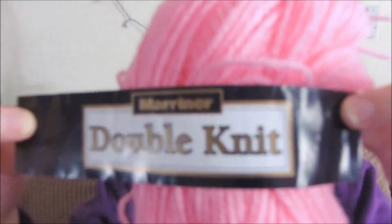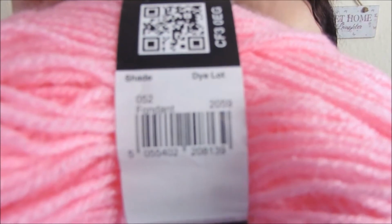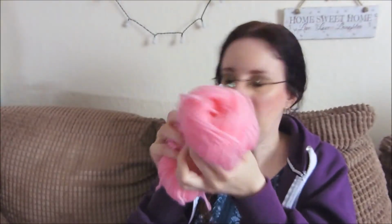Oh, sorry, the monster just hit the tripod, it flopped on my lap. And the colour is 052 in the shade Fondant. There we go, which is kind of a nice, pretty pink.